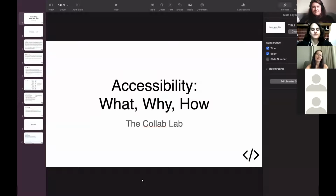But I will present, as I already said, the topic on what, why, and how behind the accessibility, and how we can improve our code and the website and the applications to make it more accessible, and why it is important to do so, and what is accessibility in the web in general.